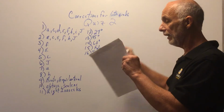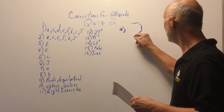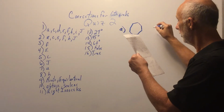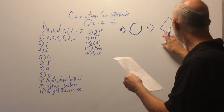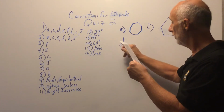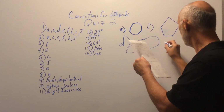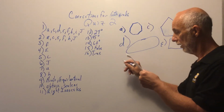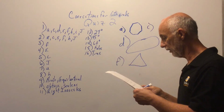So on number 1, it says a simple closed curve. The very first one at the top, A, was a simple closed curve because it starts and stops at the same point. So it's a simple closed curve. Number C was a simple closed curve because, again, it starts and stops at the same point and it never intersects. Number D was a simple closed curve. And again, it starts and stops at the same point and never intersects. E was a simple closed curve, starts and stops at the same point, never intersects. Okay, F was a simple closed curve, starts and stops at the same point, never intersects.